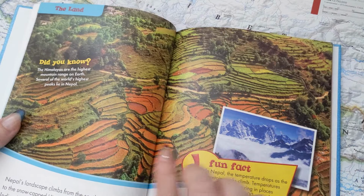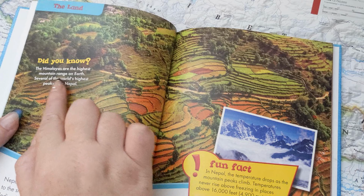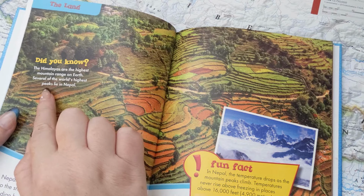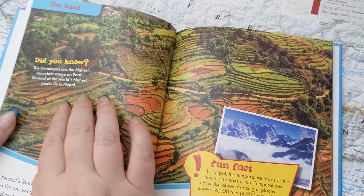And this says, did you know the Himalayas are the highest mountain range on Earth? Several of the world's highest peaks lie in Nepal.